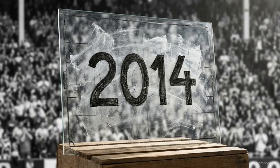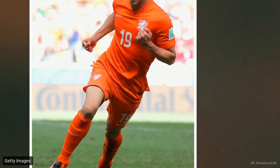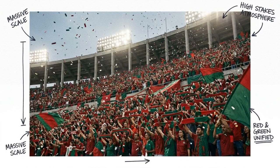There is also historical friction at play. Back in the 2014 World Cup, a highly disputed penalty by Klaas-Jan Huntelaar knocked the Mexican hosts out of the tournament, a memory that might push the local Monterrey crowd to throw their massive support behind Morocco.